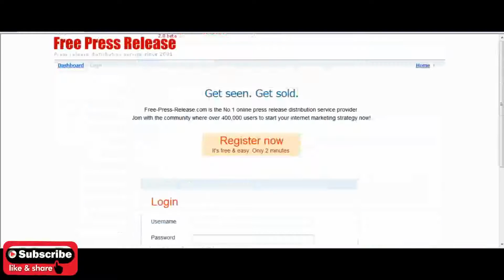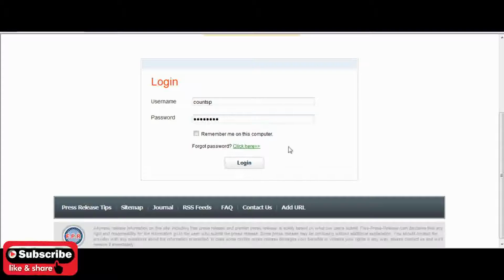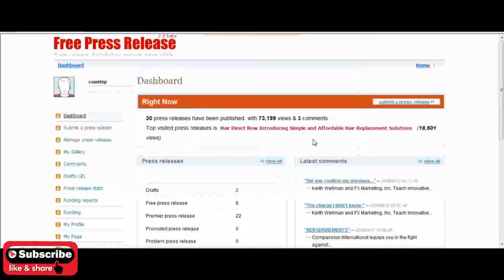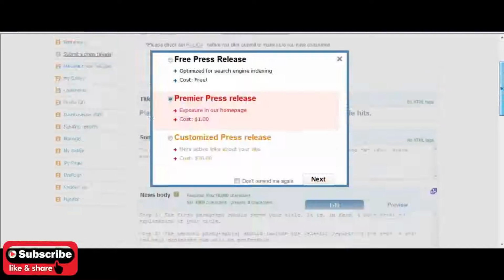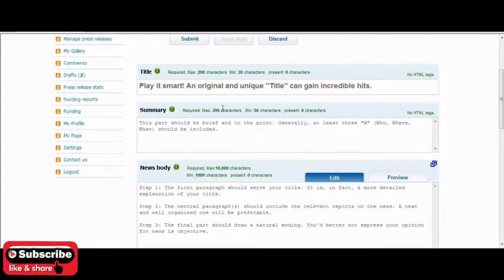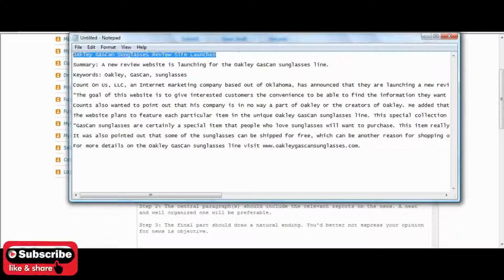Oops, that was not good. So let's go back and log back in here. So you want to log in and click submit press release, and then choose the option, so Premier Press Release, and then click on next. Okay, and then put in your title. So I'm putting in my summary here, and then we're going to grab the title. And again, this is why it's good to put it into like a text-based file.